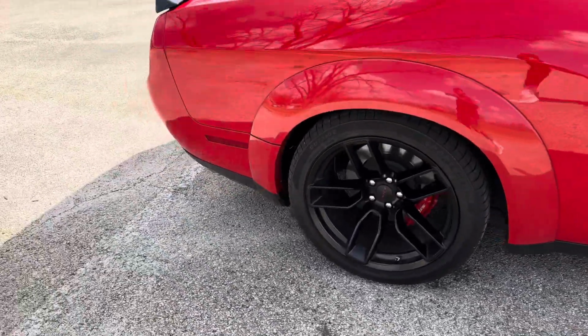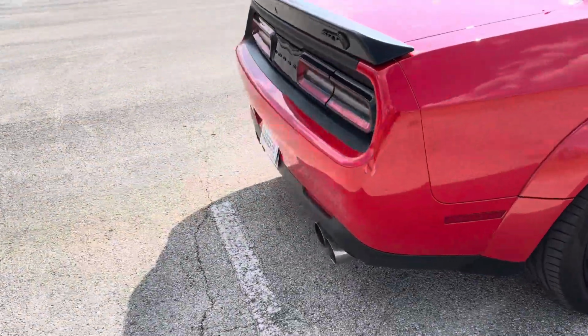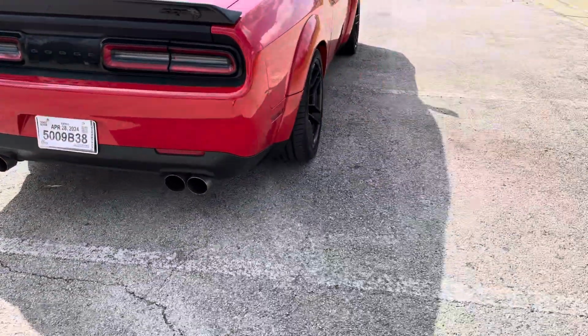Like I said, I'm on a remote start so you guys can hear it. I'm not sure how good the phone's gonna pick it up, but give it a shot anyway.